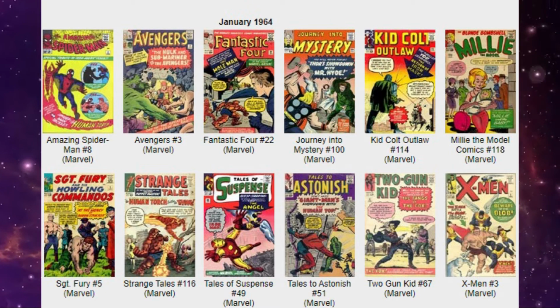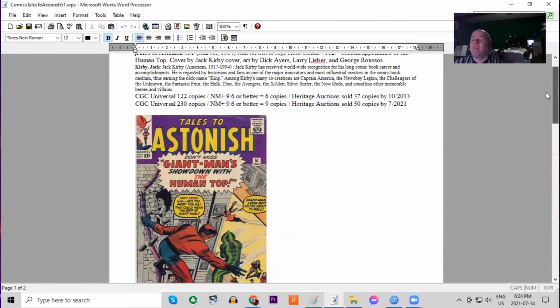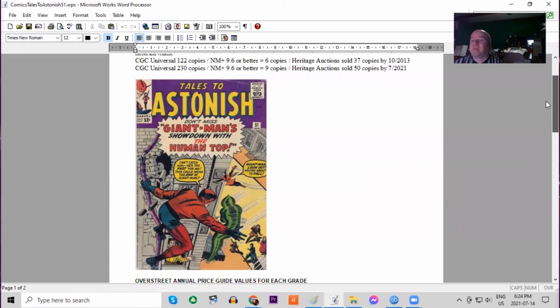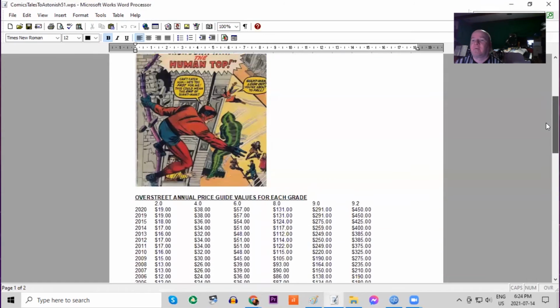Tales to Astonish 51 was released this month. It's the second appearance of the Human Top. Cover art by Jack Kirby. Not many copies of this on the census, only 230 with 9 9.6s or better. 50 copies only sold at Heritage in the last 20 years, not much at all. This interesting purple background for the logo.